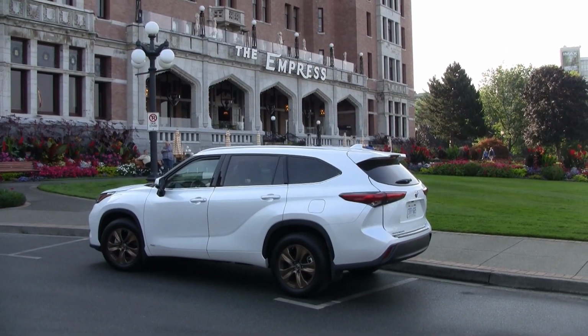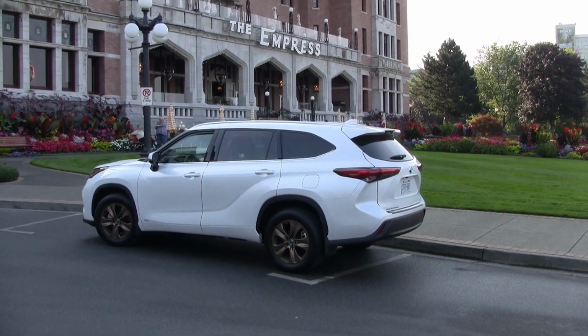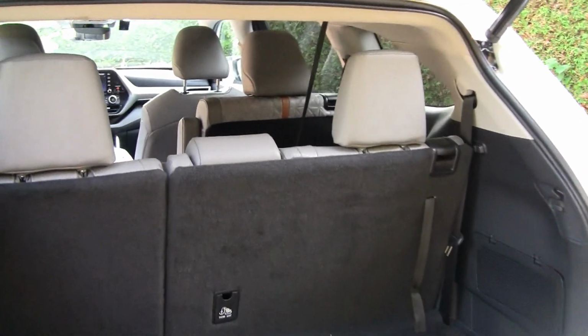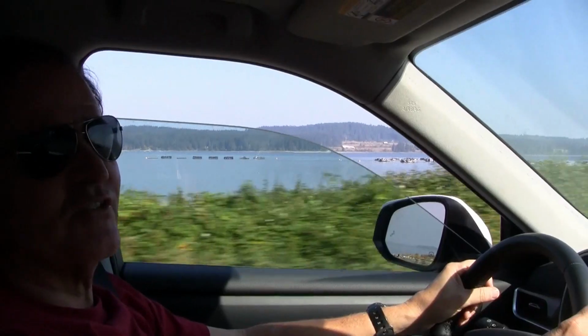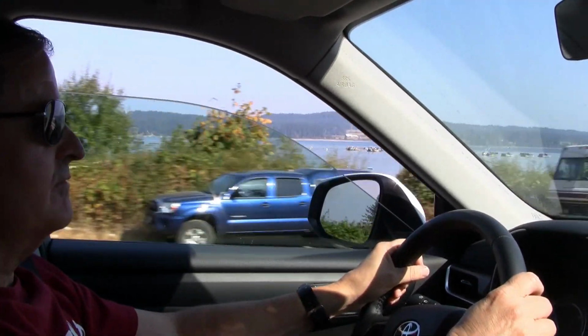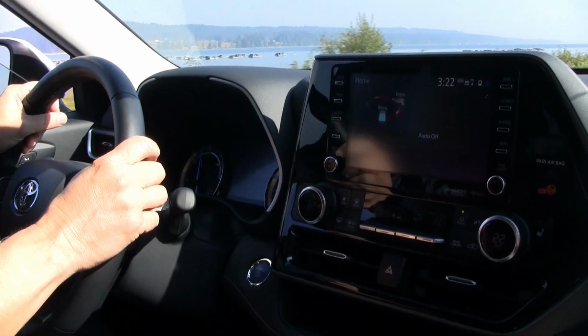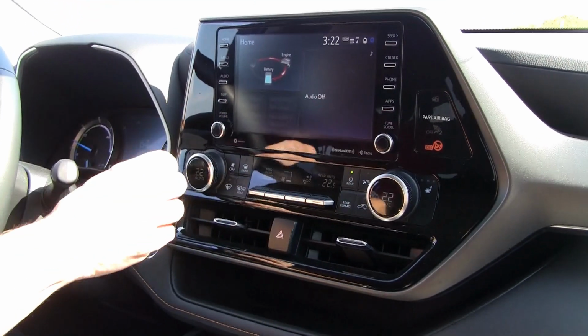The 2022 fourth-generation Highlander has grown almost a foot in length from its introduction 22 years ago, has beautiful lines, and with 7 or 8 seats, it's an ideal choice for transporting a lot of people and cargo. Very smooth ride. It just sails along and it has a good feel on the road. The display is very easy to use, very intuitive.